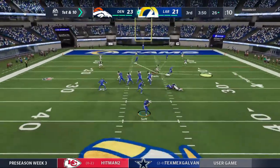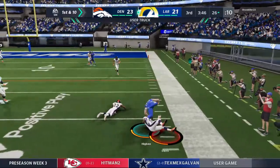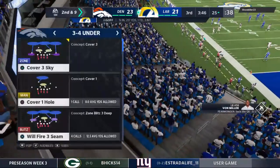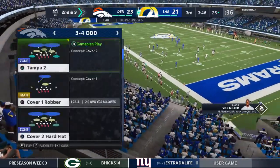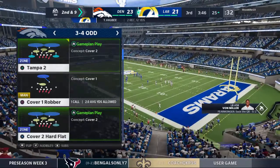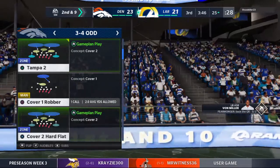Now it's Goff off the bootleg. Open man is Higbee, the tight end. A good rally to the football keeps him to only a yard, and it's second down. Obviously, this has not been a banner game throwing the football. So what you've got to do is kind of down-focus, don't you think? Find the tight end, take some easier completions.